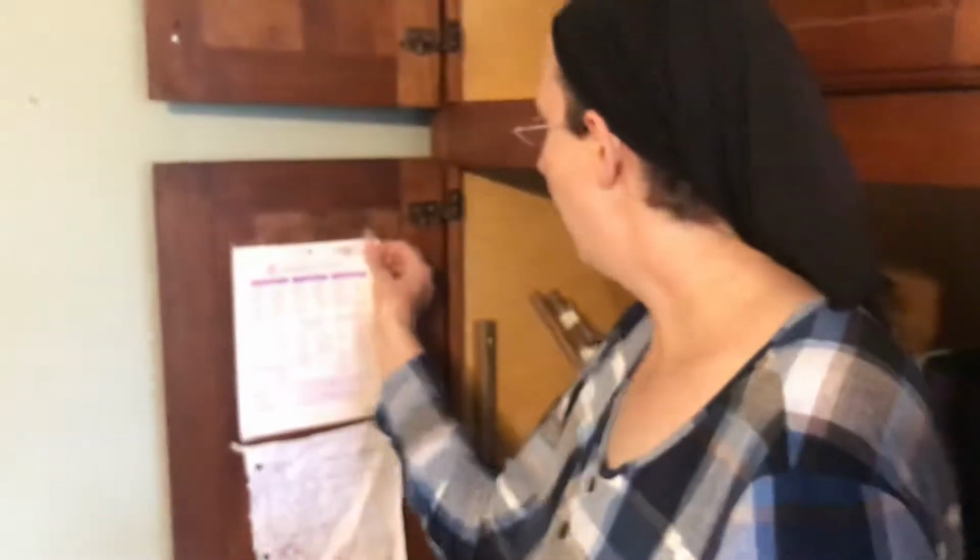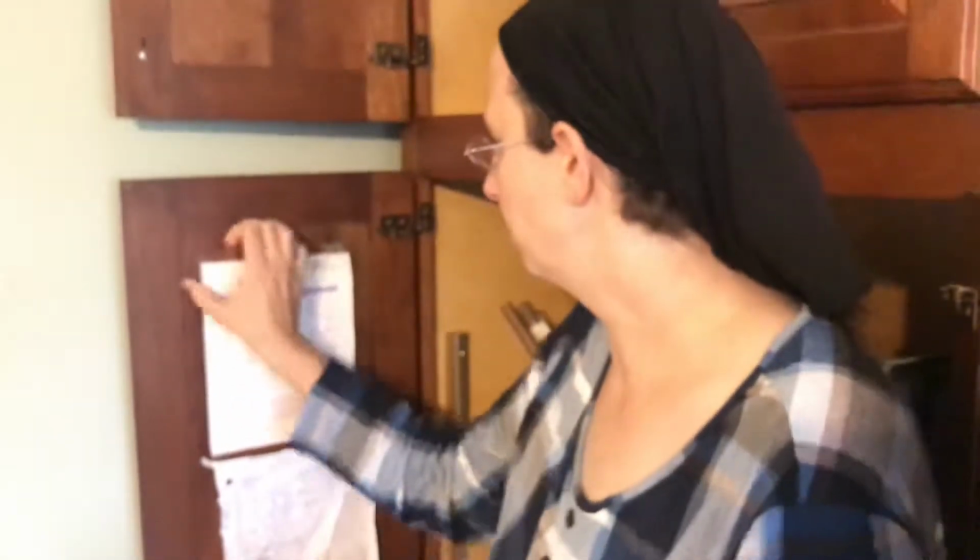So this nice cabinet was given to me by my Uncle John and my Aunt Jean. It was in their kitchen. They did a new kitchen because they had to take out a wall, and so this was part of it. They gave this to us, so it's been really nice to have for homeschool stuff.